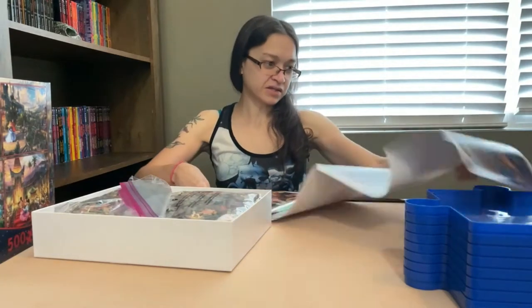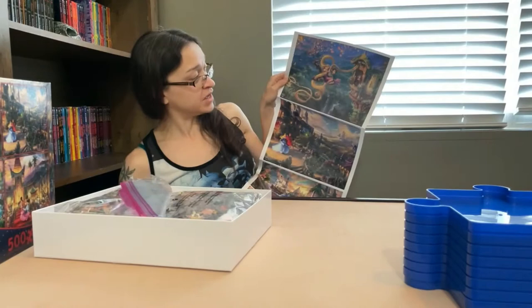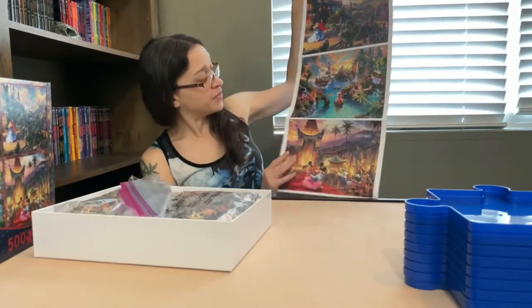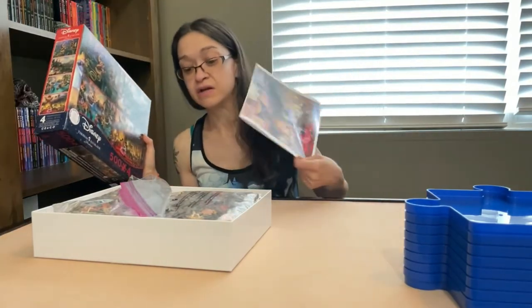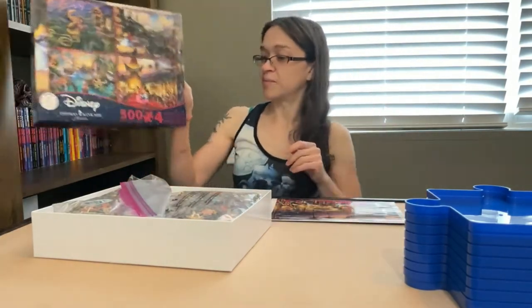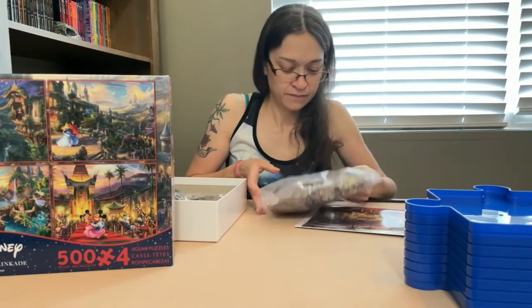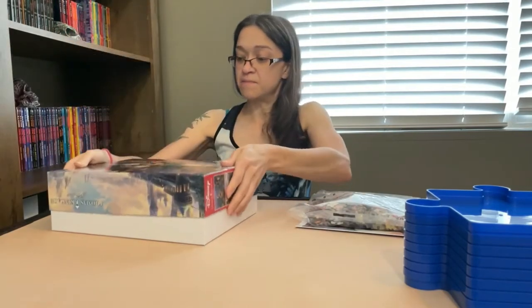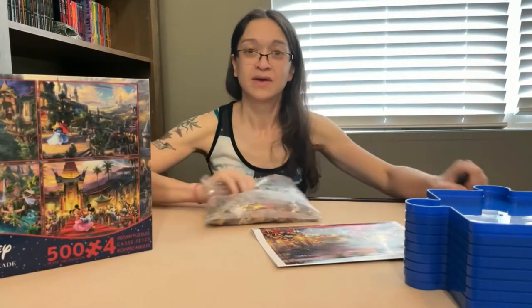So this box comes with these really nice posters of each of the puzzle images on them, which is gonna really help. This gives you much better detail. So this is gonna be very useful for our puzzle. The bag that's labeled number 4 is the Mickey and Minnie at the Chinese Theater. Let's get started.